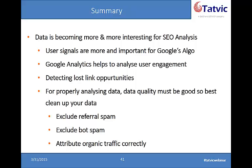And as I said, user signals are getting more and more important, so I think Google Analytics is very important. Secondly, as I said, it is really about detecting these lost link opportunities. Links are still important, and by using Analytics, you're detecting these missed link opportunities, especially the links which are driving traffic. You only realize this once the link had some traffic. And I would very simply say that a link which is providing traffic is a good link.